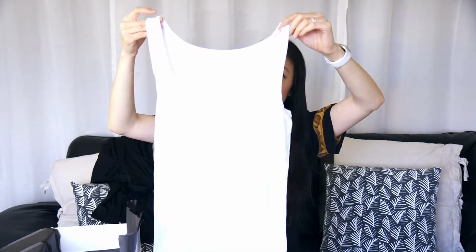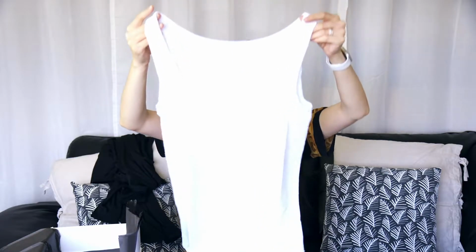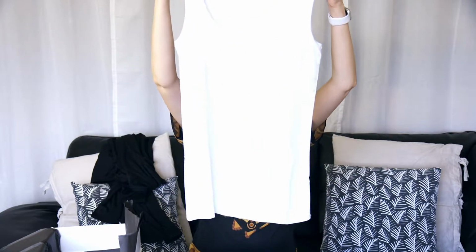I was a little hesitant to have this tank top in white because I usually don't like to wear white tank tops just on its own, especially when my stomach gets really big. Is it going to be kind of see-through? I don't know. Let's see. But it feels very stretchy. It feels very comfortable. I'm excited to try it.